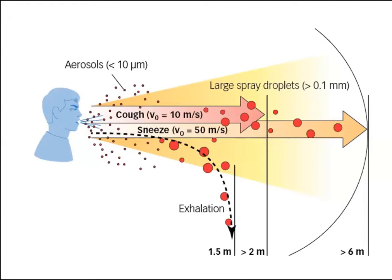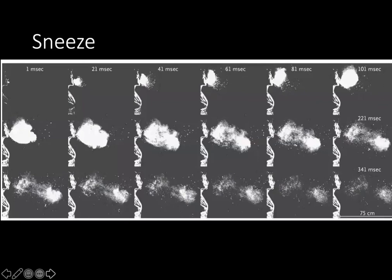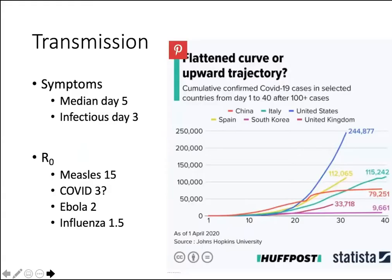So, moving on. So we've looked at the anatomy of a cough and these speed diagrams of the air coming out. We've looked at the anatomy of the sneeze. Now, essentially, when we're thinking about the transmission of this, the concern that we have is that not all patients get symptoms, and you may be infectious even if you do develop symptoms in a short period of time prior to that. And the median times for the onset of symptoms is 5 days, and the onset of infectivity is 3 days.